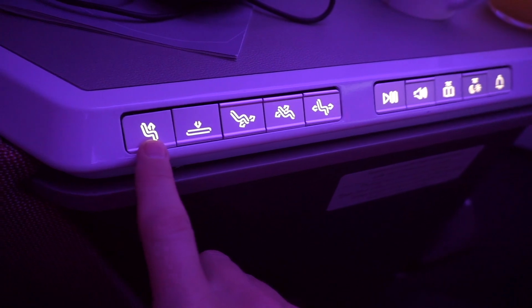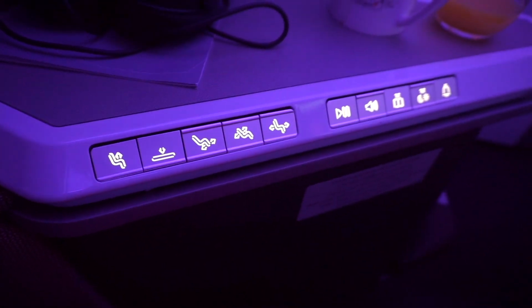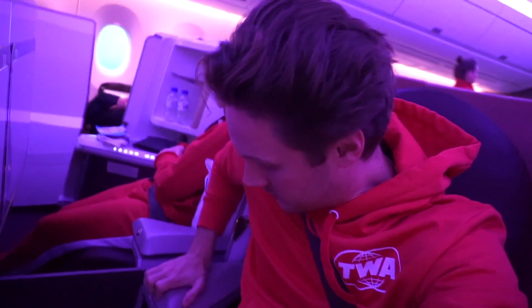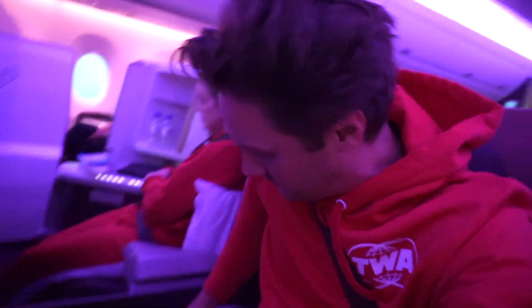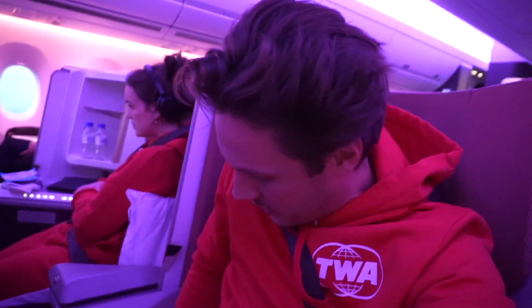So this is seat up, bed mode, the whole works all the way through. As far as storage, there's very little. The only storage are these two shelves, and then this thing that goes up and down. You can see I'm struggling. That goes up and down, and it creates this little kind of pocket right here.